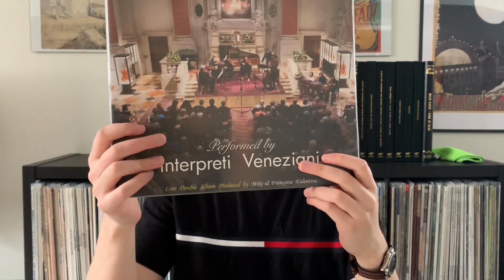It's a live concert. You can see the crowd here, and it includes some Vivaldi violin concertos, some Corelli, some Tartini, some really old Baroque style music, but also sounds great. It is live, and I read a review that one person was actually at this concert, and when they played back the recording, it was very, very similar and realistic.